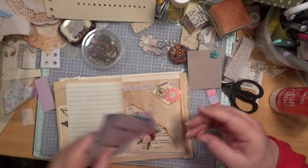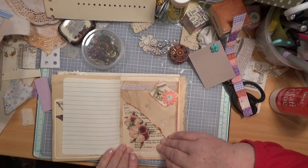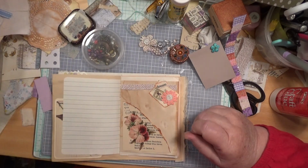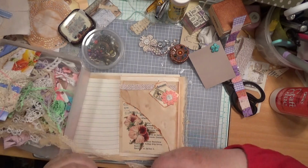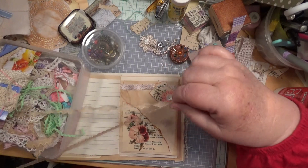Okay, so I think I might just leave that bit like this, don't you? Unless, of course, we need a couple more numbers on it or something. Or a little bit of lace, maybe a little bit of lace on the edge, because I don't think it's quite done yet. Thank goodness I found the end. No, I didn't.